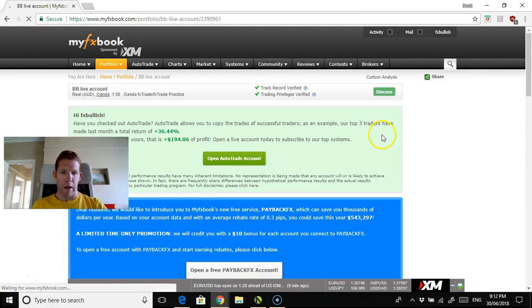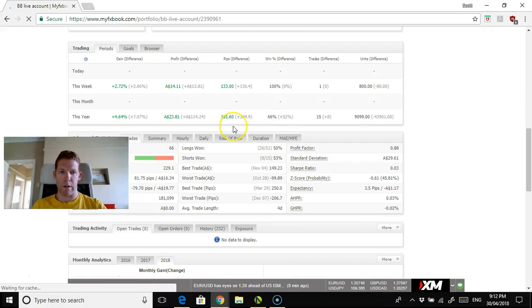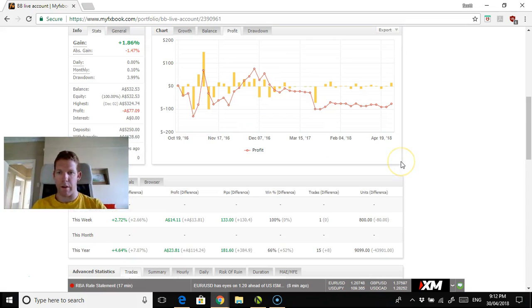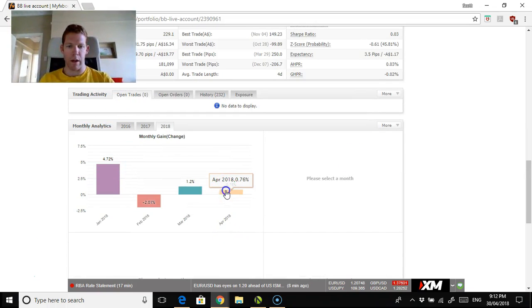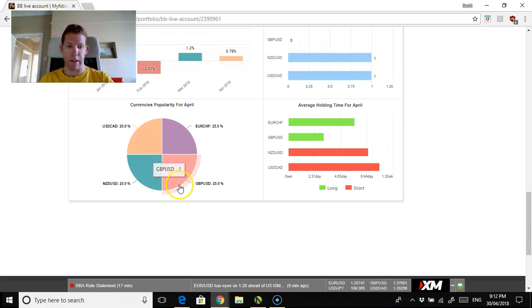So the month, I love this at the top here, how they're like, hey, this is how much money you could have made if you ran this bot. I love how it changes all the time. All right, so it was a pretty flat month. Okay, so here we are. So April, and it was interesting because I did a few trades as well, as you can see.